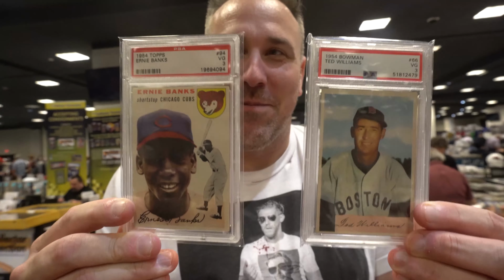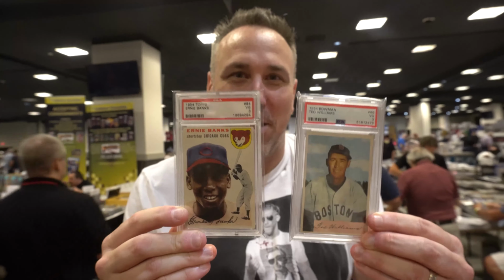2 really sweet, lower grade, but amazing eye appeal. Pickup at the show here. I got a color matching Mike Trout from 2013. While I like this card, it has the gold Rookie Cup logo on it. Beautiful card. Picked it up for $100.